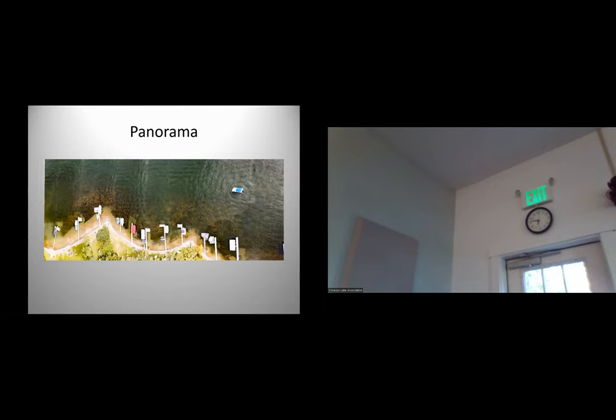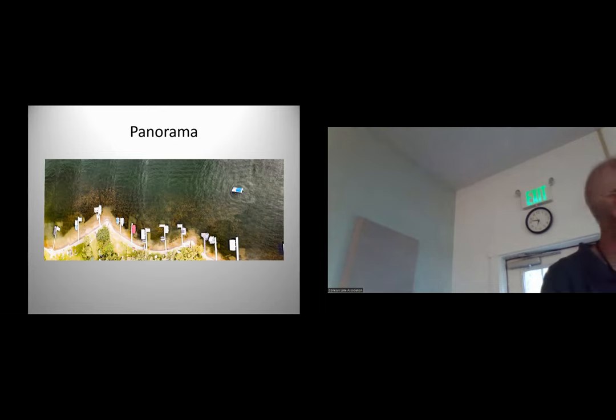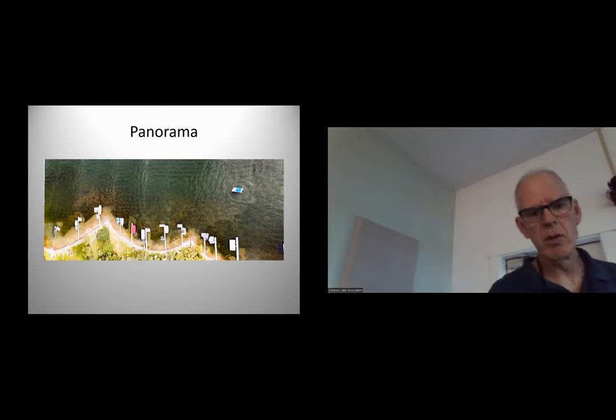It actually wasn't made using a panorama mode, because it doesn't really have a panorama mode that moves along the shore like this. What it was is a series of photographs. You can almost see lines here where I merged them together. So it's a series of photographs merged together as a panorama, done manually.